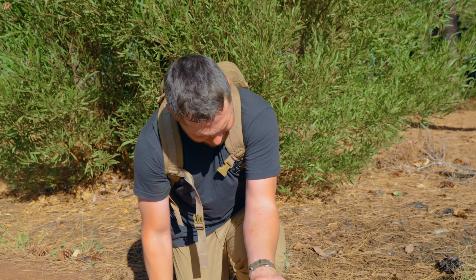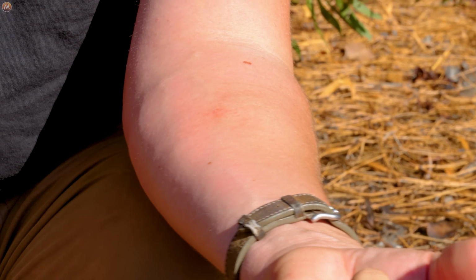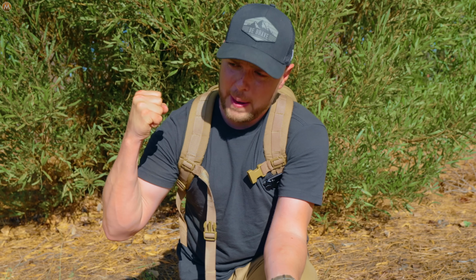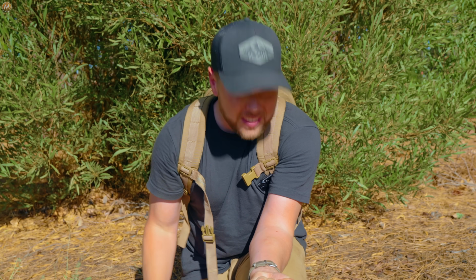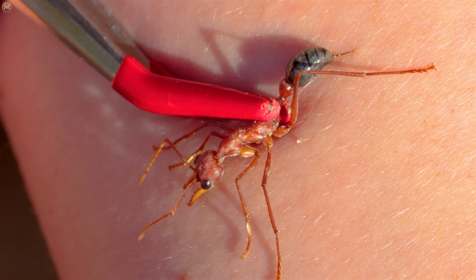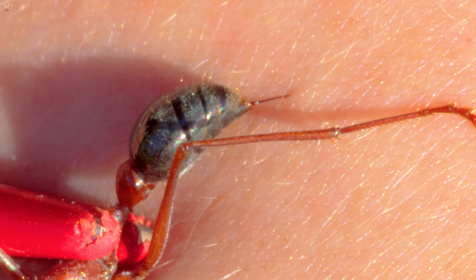Oh my gosh. Okay, hang on. Let me compose myself. Oh man. That was like instant fire underneath my skin. So much more potent than the bullet ant. But I can tell you this, the bite was really nothing. Didn't really get a good grip on with those jaws, but it certainly got its stinger stuck in my arm.